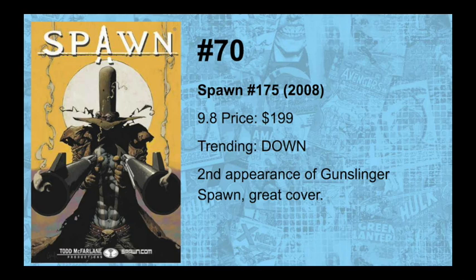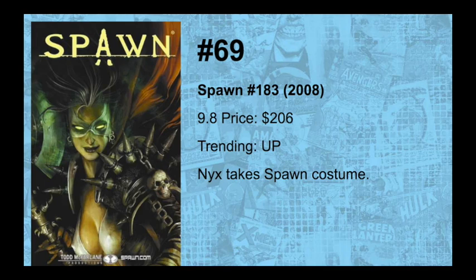of $199. Another Spawn book takes our 69th spot, Spawn 183. While this book also has a lower print run than other Spawn issues, it features the first appearance of Spawn's daughter, Zera. This book has been selling at a 12-month average of $206.